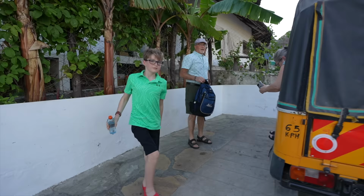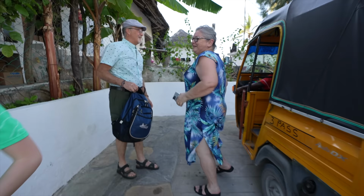How was your first tuk-tuk ride? Pretty good. Pretty cool? Did you love it? Thank you so much. Quite an experience. It was awesome. Cool. Thank you so much.